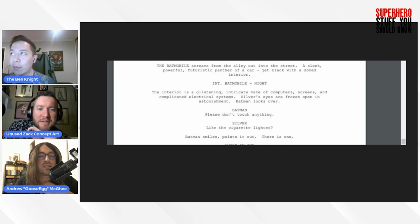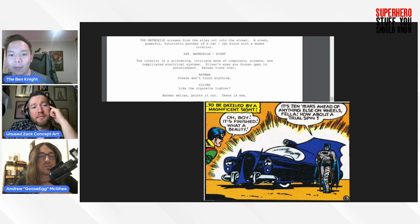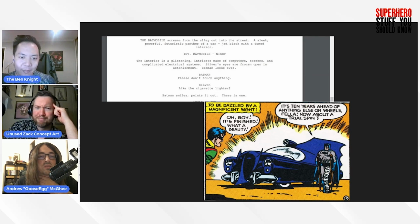This may refer to the Batmobile with the dome on top of it, which we can see here in the Batmobile from 1950. And it says the interior is a glistening, intricate maze of computers, screens, and complicated electrical systems. Silver St. Cloud is the character who's in the Batmobile with him, and when Batman tells her not to touch anything, she says, like the cigarette lighter, and it says, quote, Batman smiles, points it out, there already is one. So he has a cigarette lighter, I guess, in the Batmobile.